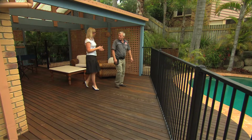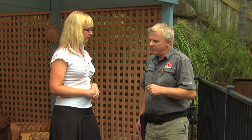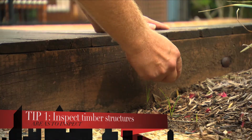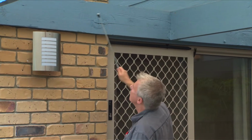So Mark, what are your top five areas of concern when inspecting a property? Well, firstly, Kathleen, rotting timber would be the first, including timbers in contact with the ground. A great example of this would be around a deck like this. These can also lead to termite issues though, but worse, they could contribute to an accident down the track.